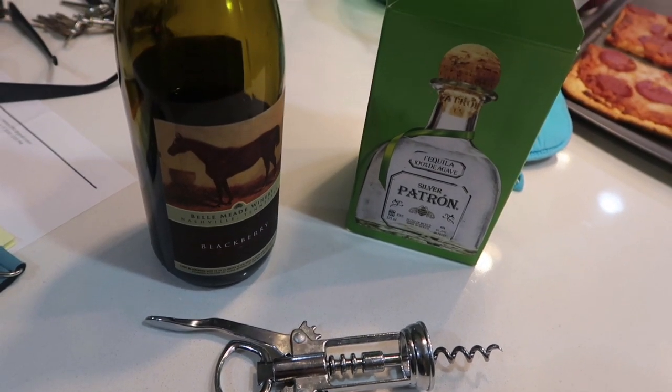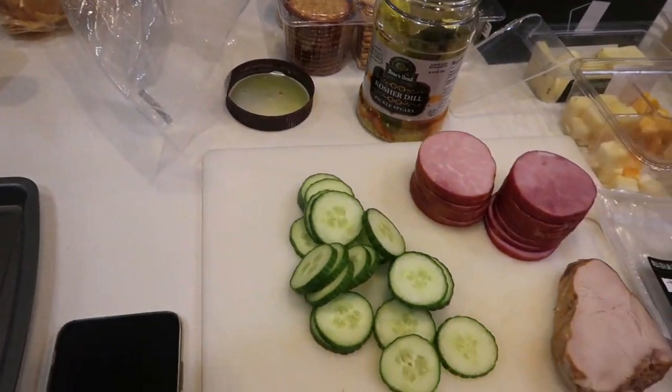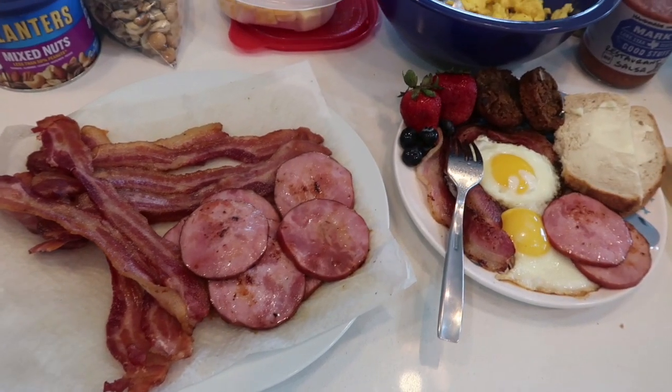Vanessa's mom brought pizza, and we also cut up some cucumbers. We had more fresh meats on the board, more cheeses. We weren't short of delicious food and drinks. That was for sure. This is the next morning.